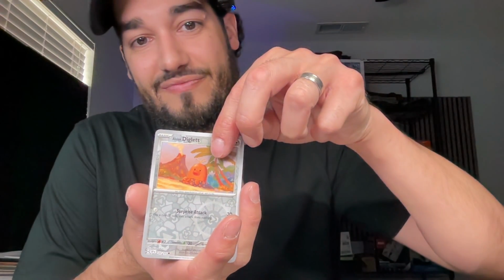Interesting. This card feels thicker. Sometimes the cards feel thicker, and I don't know what it is. That feels heavier. Diglett. Gouging Fire, Hollow, Ancient. It's a good looking card. Just don't think it's worth anything. But yeah, Gouging Fire. I'm pretty sure that's one of the legendary dogs.